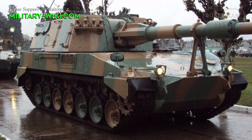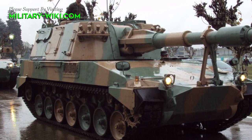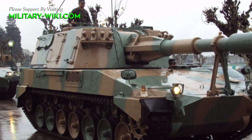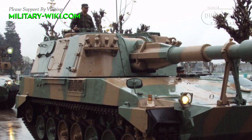Secondary armament consists of a roof-mounted 7.62mm or 12.7mm machine gun. Vehicle is also fitted with 4 smoke grenade dischargers.